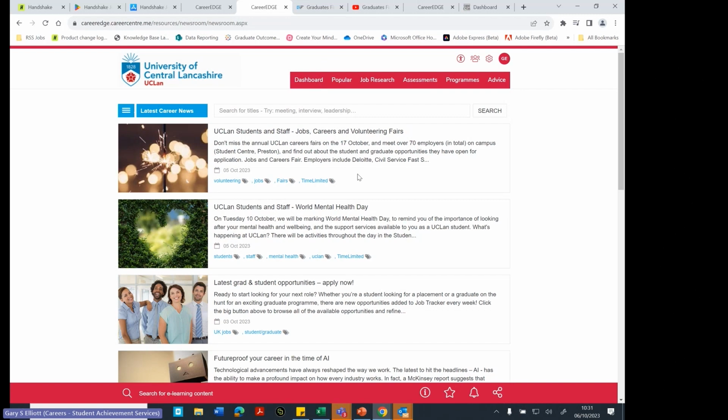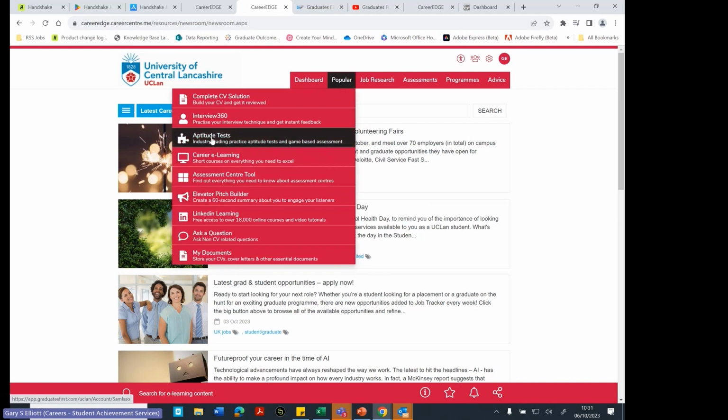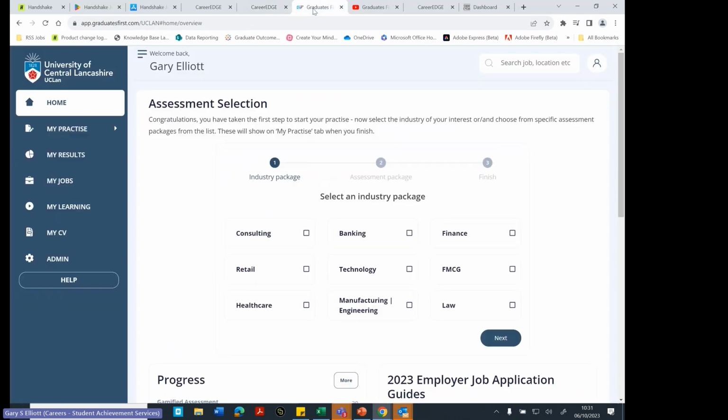Now, you can get to Graduates First via www.uclan.ac.uk/graduatesfirst, or you can go to Popular and click on Aptitude Tests. So either way, they'll both take you through to the same place, and that would be here. So this is the first system, Graduates First, and this is really preparing you for if you went for a job and they gave you a test as part of your interview, or as part of your assessment centre, or as part of getting a job with them.